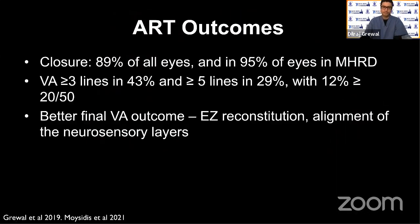The overall closure rate is about 90%, and it's over 95% in eyes with macular hole retinal detachment. About 40% of eyes gain at least 3 lines, 30% gain at least 5 lines, and 12% actually ended up with 20/50 or better vision. The final visual outcome depends on reconstitution of the outer retinal layers, as well as the alignment of the neurosensory retinal layers. And that is really a key feature of the autologous retinal transplant.